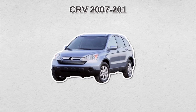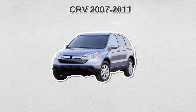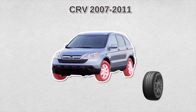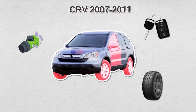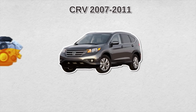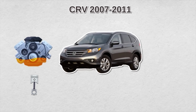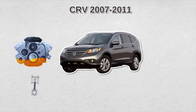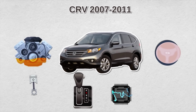The least reliable CR-V models are between 2007 and 2011. Those received the most complaints, including tires wearing unevenly, door lock issues, and failing AC compressors because the shaft was too thin and it would snap off. In particular, the 2010 and 2011 models received complaints around oil consumption problems due to faulty piston rings. 2010 also saw recalls for problems around the airbag, electrical system, and transmission control modules.